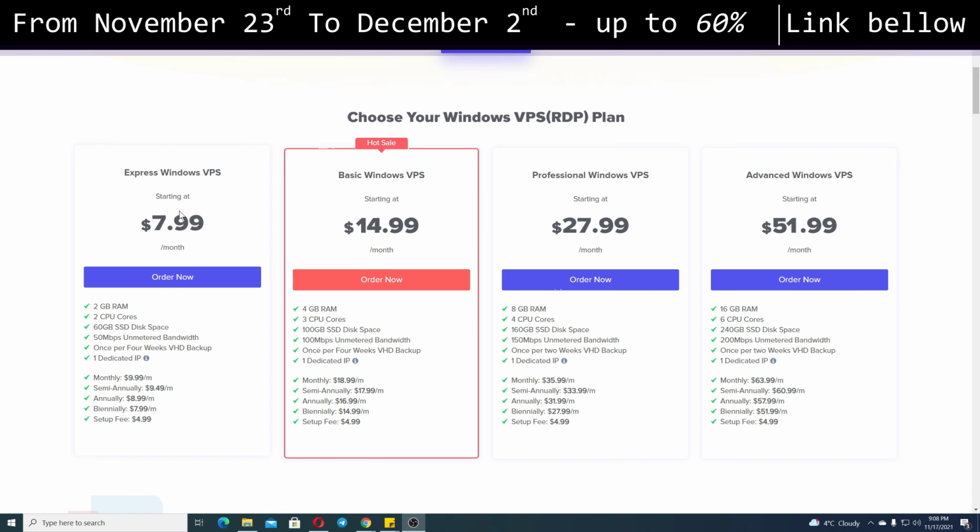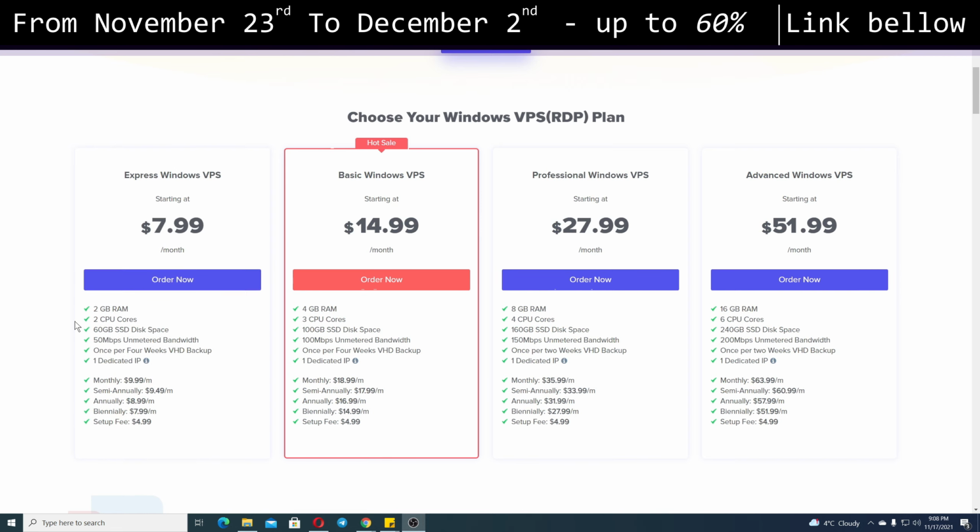We have ExpressVPS, which I do not actually recommend. It will be perfectly fine if you just want to test run something, a little .NET Core website, just upload it and launch it and leave it, or run a little service on your server. That will be perfectly fine. However, if you want to interact directly with the server, that is via remote desktop connection, that will not be as pleasant as you might want.